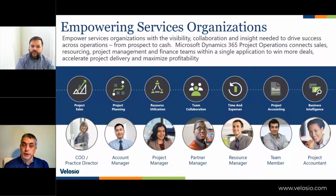Our project sales capabilities are built on top of Dynamics 365 for sales and support the opportunity to quote process in a project context. So what we have done is we have taken the opportunity entities and our sales IP, and we built project-specific features onto it. And project sales-specific features include CPQ type capabilities for services, right? So that resources can be priced and cost on multi-dimensions.